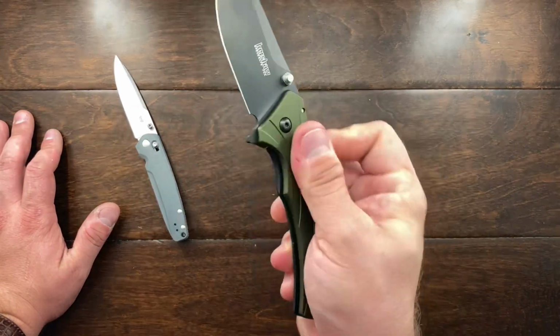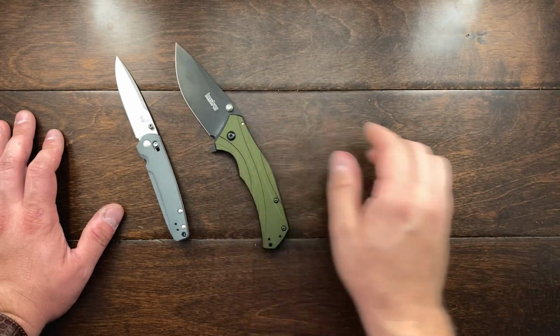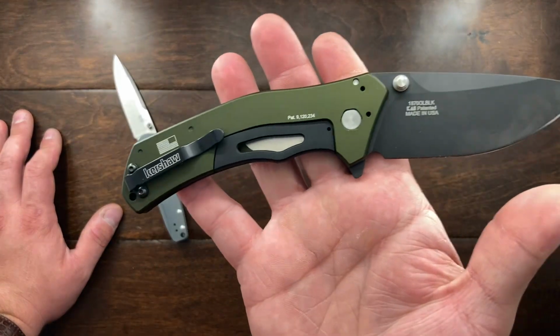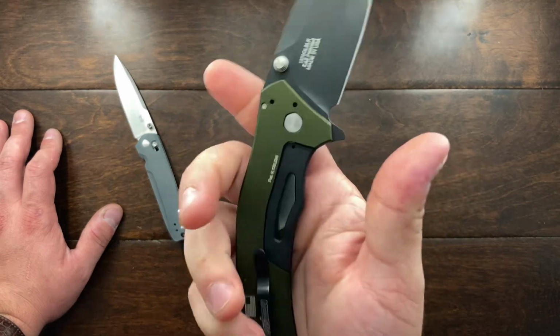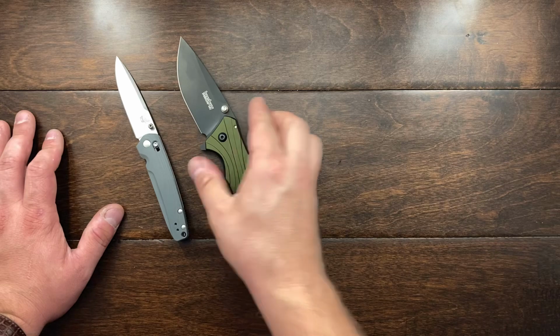Next one is going to be the Kershaw Knockout, and this one has been fantastic for cutting down boxes. 14C28N steel is really nice, and that subframe lock has been absolutely fantastic. I really do like it. It's not too hard to deactivate, but boy has it really proven itself, especially in the garden. So that is number 2.